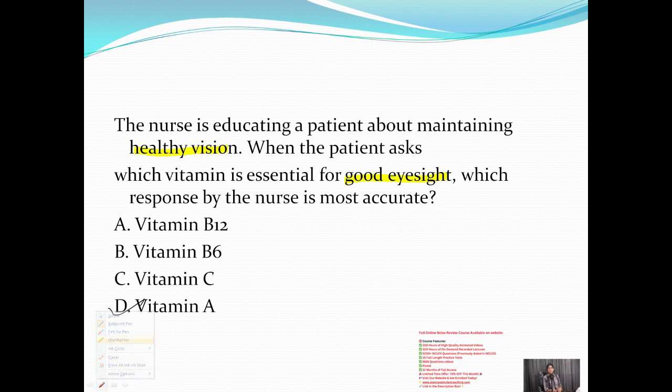A. B12. Supports nerve health. B. B6. Metabolism, not vision. C. Vitamin C. Immune support, not directly linked to retinal function. Good sources of vitamin A include carrots, sweet potatoes, leafy greens, and liver.